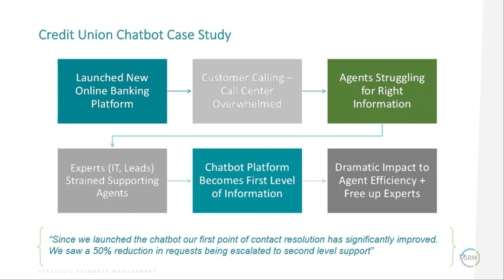And it had a dramatic effect in improving the effectiveness of the first level support agents, freeing up those experts, and they saw a 50% reduction in requests being escalated to second level support. I thought this was a good case study to share of how chatbots can be deployed internally in order to support your call center.